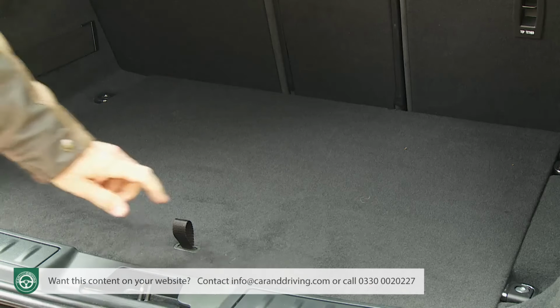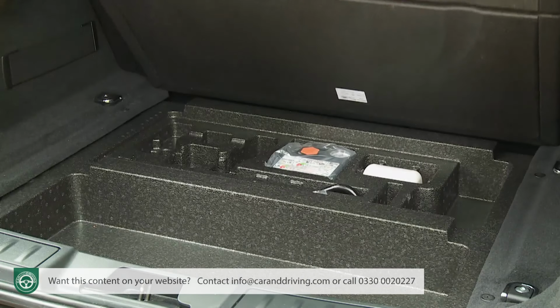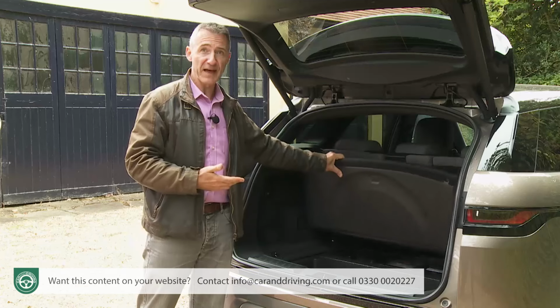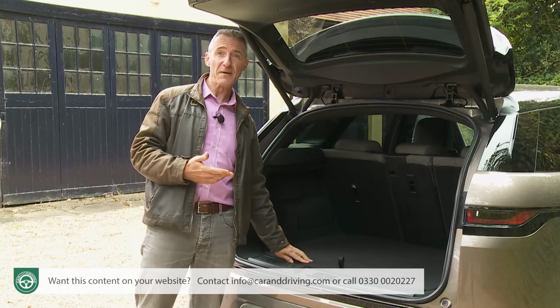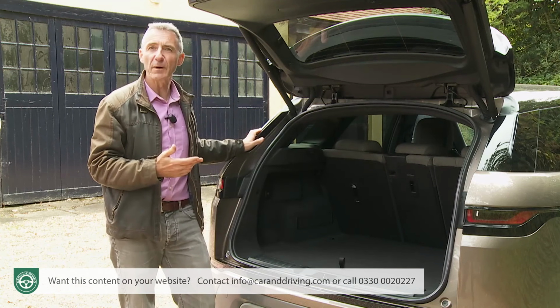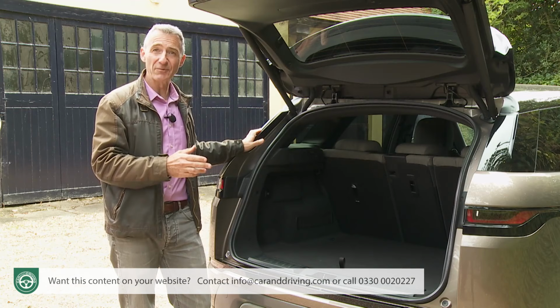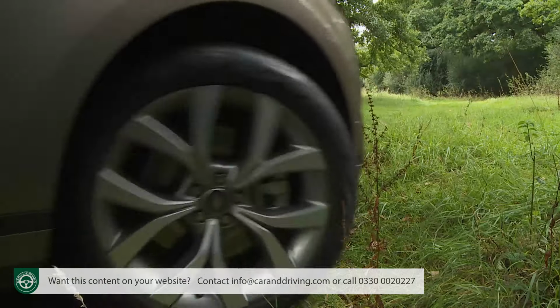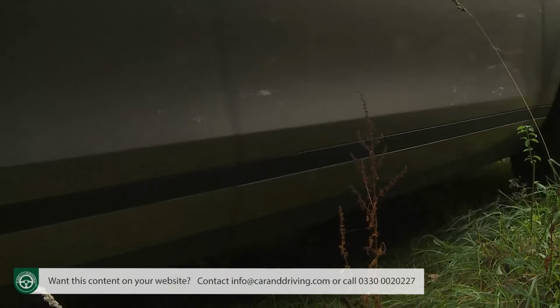This one's cargo base folds back to reveal a usefully compartmentalised lower area, but provision for that is only possible because the brand continues with its disappointing policy of not equipping Evoque models as standard with any kind of spare wheel, just one of those irritating tyre repair kits, which ought to not be acceptable in such a capable off-roader.